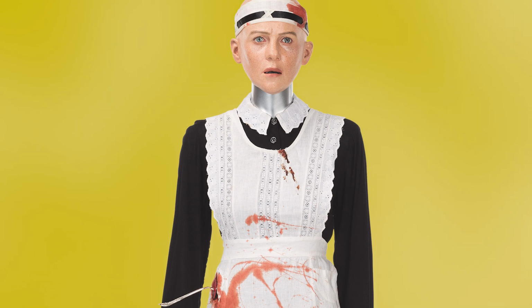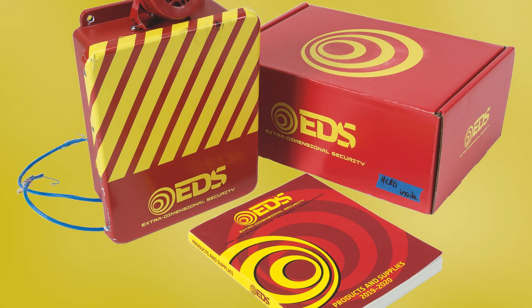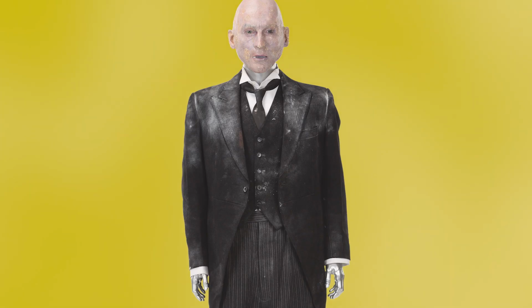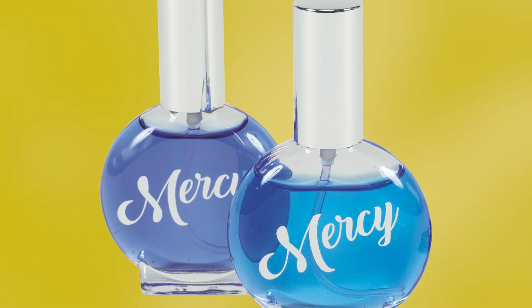A Crookshanks bloody ensemble complete with silicone likeness mask. Wade Tillman's extra-dimensional security alarm system. Smiley-O's cereal, complete with corn chips, which include two felt-tip markers used by production assistants on set to draw every single smiley face you see. A Mr. Phillips stunt frozen butler ensemble, complete with a frozen silicone likeness mask. And two screen-used Mercy perfume bottles.